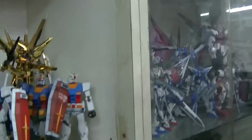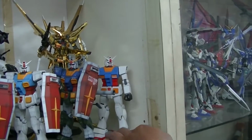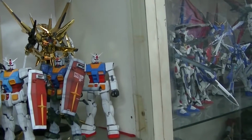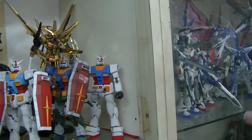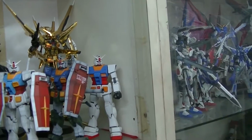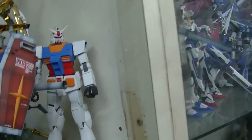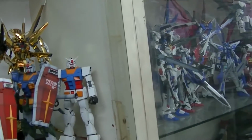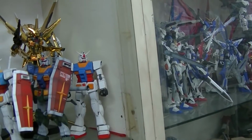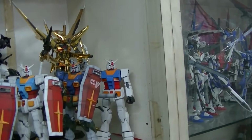Can you give me an introduction, Adrian, about which one from the right here? From the right hand, this one is the normal version only. Actually, this one is from the Full Armor RX-78. Full Armor RX-78. Yeah, but without armor. There's not a lot of panel lining there. This one is the oldest version. So it's considered a first version. First version. Yeah, so we move to the second one.